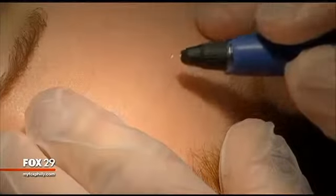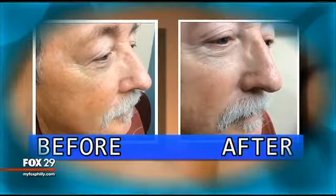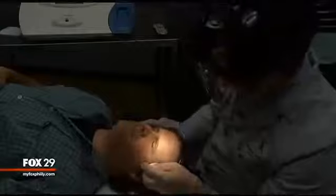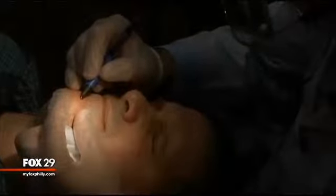Surprisingly, half of Dr. Dietzek's patients are men. They can't cover up with makeup. My photographer Shane McAckern was not afraid to shed his veins. You feel that? Mm-hmm. So far, so good for Shane, and some of his veins are still fading.